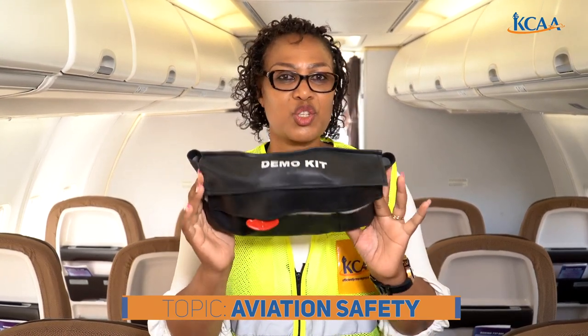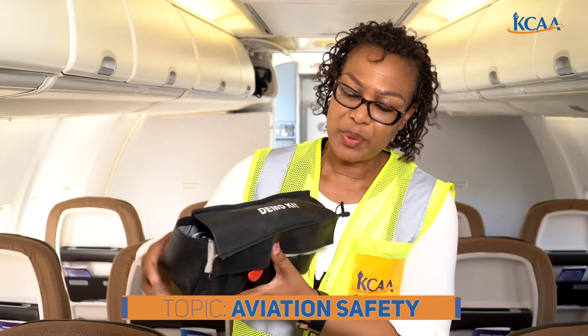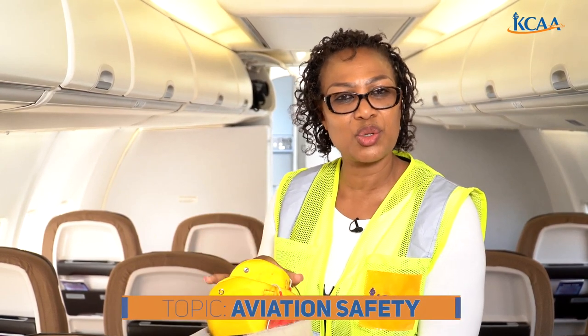This is the demo kit. This is what shows passengers emergency procedures on this aircraft. The flight operations department, while carrying out en route checks, inspects that the demo is carried out while all passengers are quiet, and an announcement has to be made clearly that all passengers pay attention to this exercise that is carried out before takeoff.